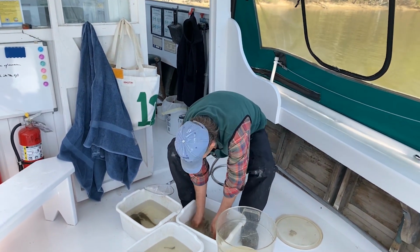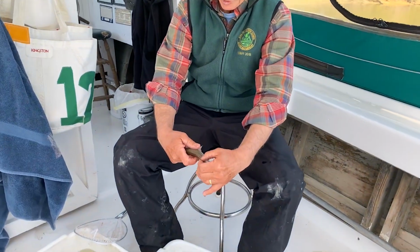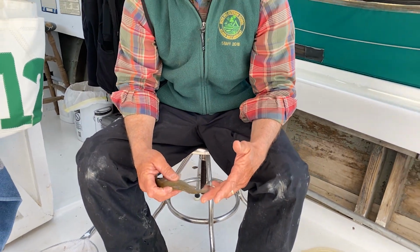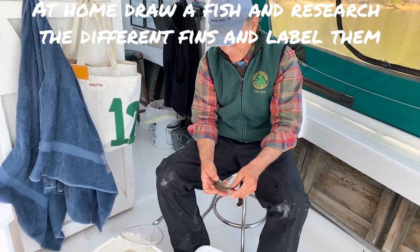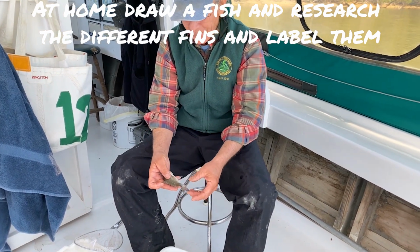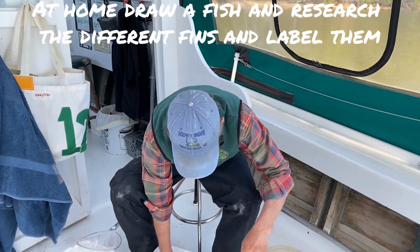So what else do fish have to be fish? Correct. Fins. Here you go. Take a look. Look at all these fins. All fish have fins. They all don't have the same amount of fins. And you know, one thing that you can do at home is do the research to name all the fins. The dorsal fin, the primary dorsal fin, the secondary dorsal fin, the anal fin, the pectoral fin, the caudal fin. So all the fins have names.